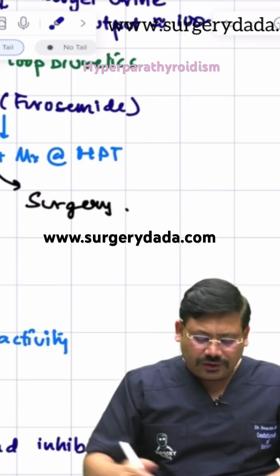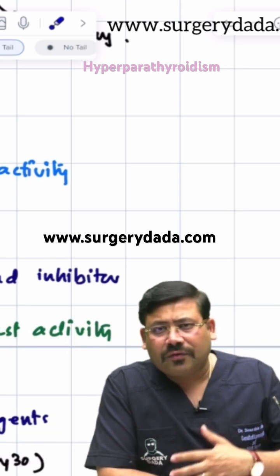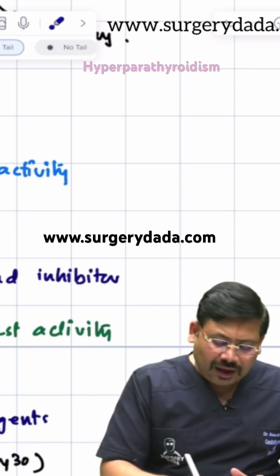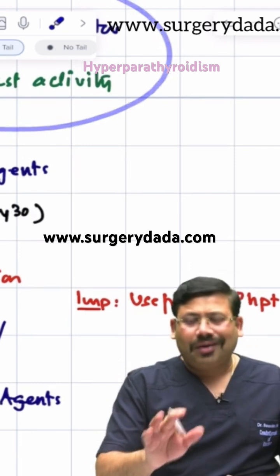So either you can go for surgery or you can go for medical management. In medical management, we have pyrophosphates like bisphosphonates. They can be given IV in case of crisis, or orally. They decrease osteoclast activity, hence improving bone strength. Then we have denosumab, which is a RANK ligand inhibitor. Again, it decreases the osteoclast activity.